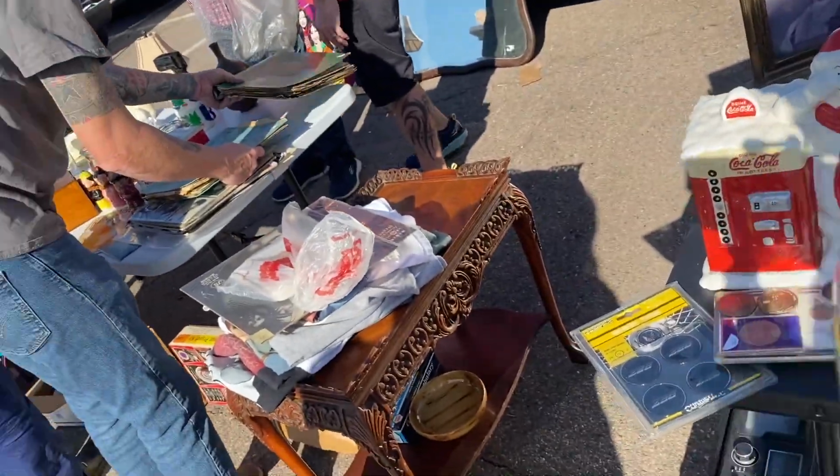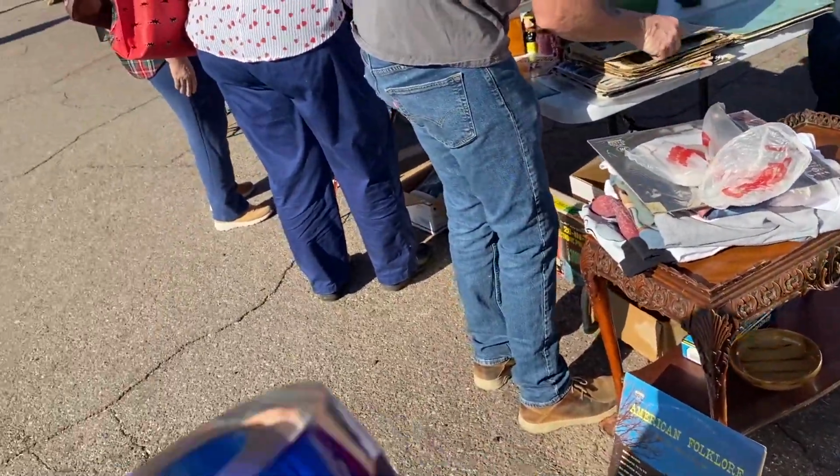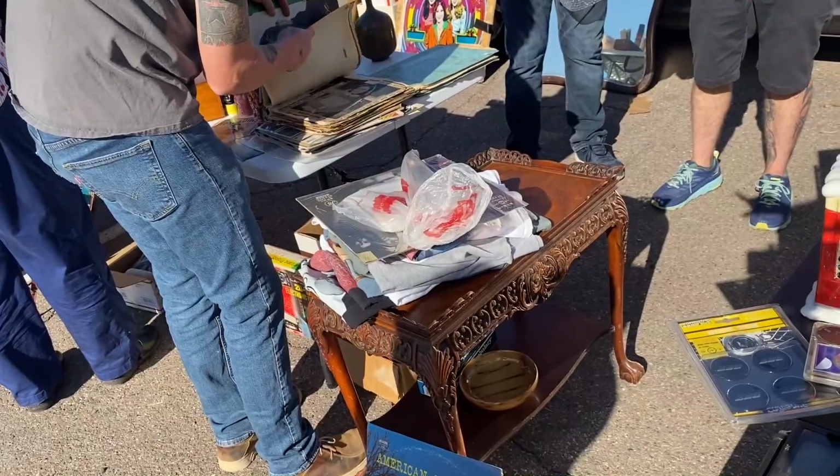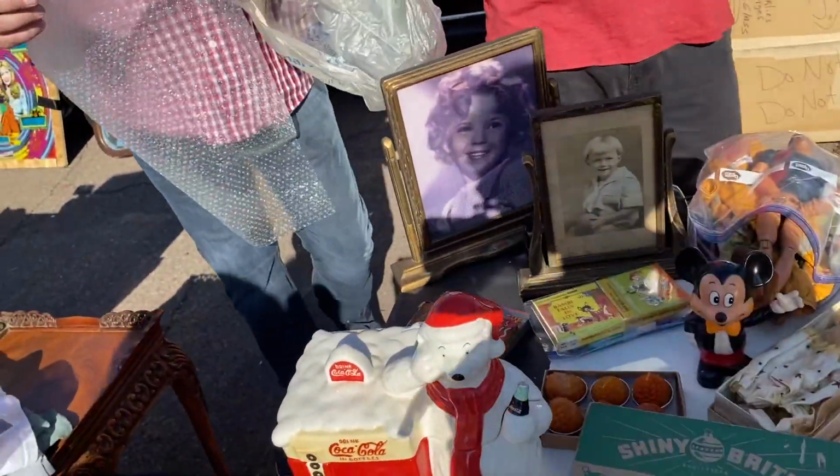How much? $5. Yes. Do you mind, Hank? Yeah, I'll hold on to it. I'm getting this. Is it this one? I'll wrap it up. Okay, good, because I'm getting this too. Are you going to wrap it up? Yes.